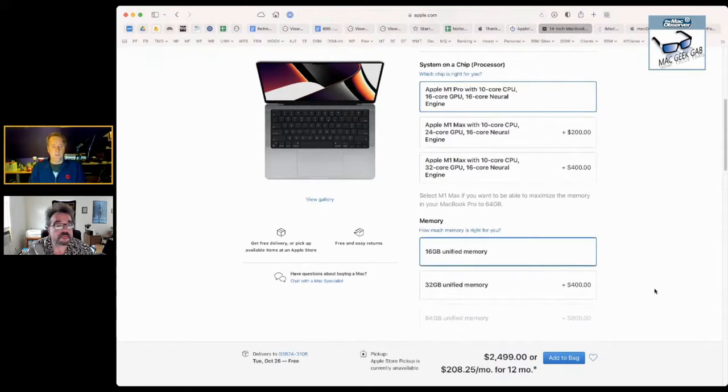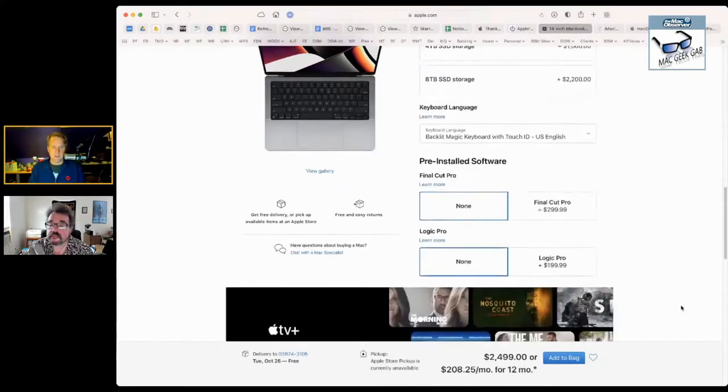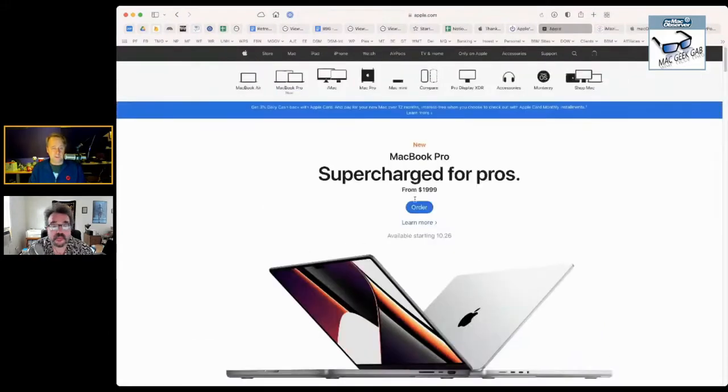You can take that 16 gigs of RAM up to 32 gigs, which will bump it up another $400. If you add the Max CPU, then you can go up to 64 gigs of RAM, which is $800. And then, of course, you can bump up the SSDs and those sorts of things. So that's on the 14-inch. These start to get expensive very quickly, which is not overly surprising. It's just how it be.